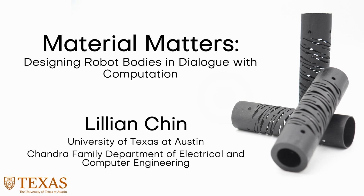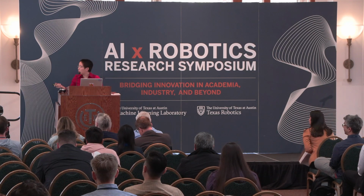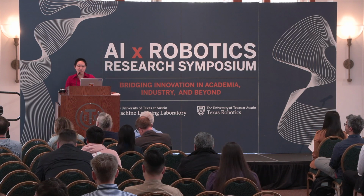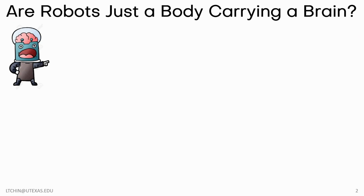All right, thank you for the introduction, and it's great to talk to you all today. I'm here to talk about how material matters: designing robot bodies in dialogue with computation. Oftentimes when we think about robots, we're thinking about the body just as a vehicle for the brain, right? This classic cartoon drawing of a brain in a jar.